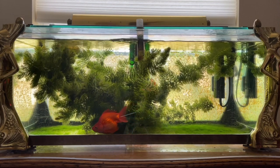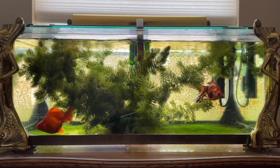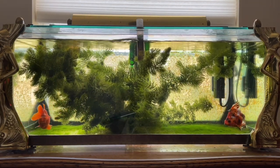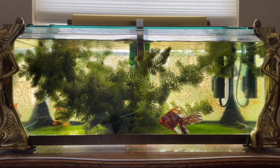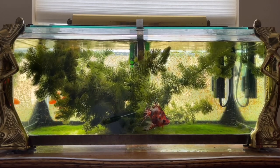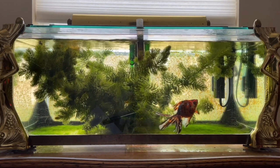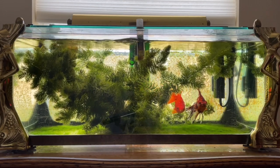But if you have a filtration system that can handle it, is it really overcrowded? It's a good question. Do you think it? Let me know in the comments. Do you think if you have a filtration system that's capable of handling, let's say, this 20 gallon or my Lanai or 90 gallon, that can handle a little more fish because your filtration system is able to do it, is it okay to do it?